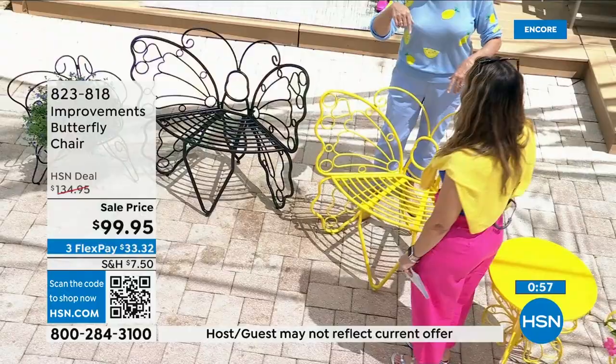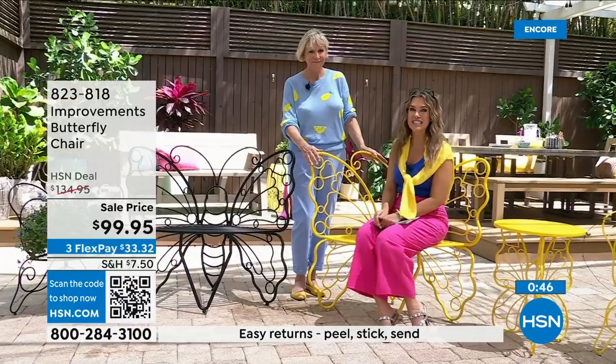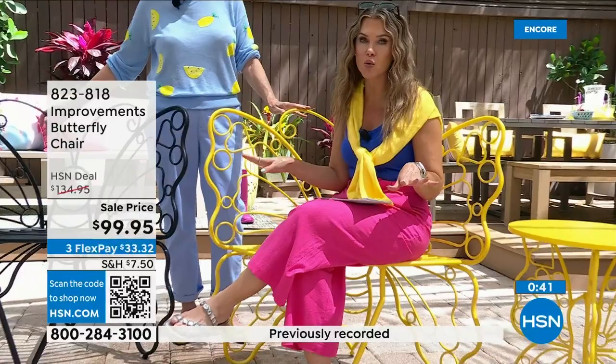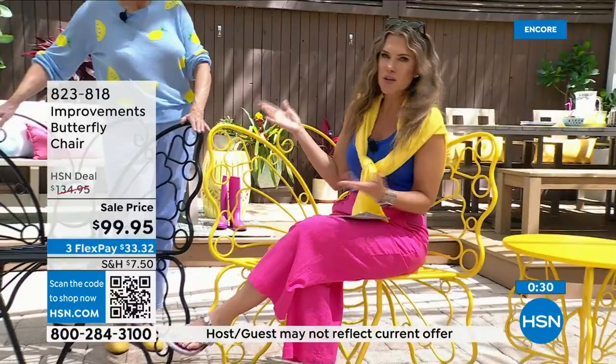If you want the yellow, though, I've got to urge you to start placing your order now. This one's most popular. We have less than 600 for the entire country, and when these sell out, they always do. This is a brand new design, being a chair, weighs less than 20 pounds, so you can move it from place to place. Maybe you're not really sure where you're going to put it when you get it home. Those spots can just speak to you, which I love. And you can move it, right?